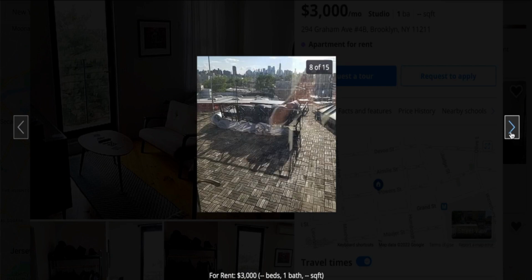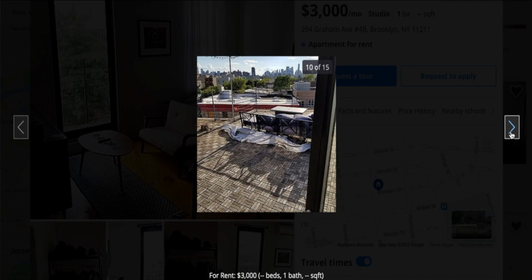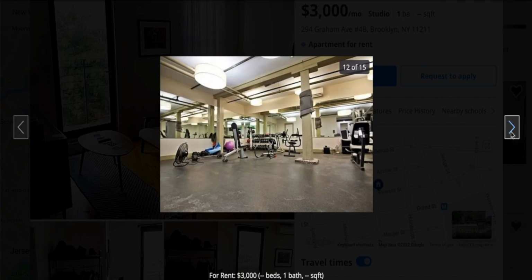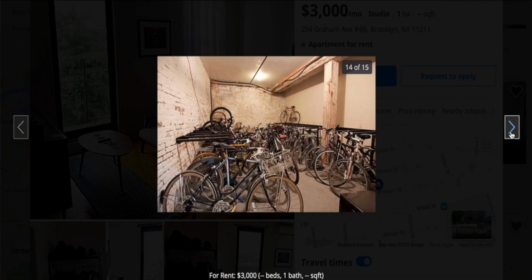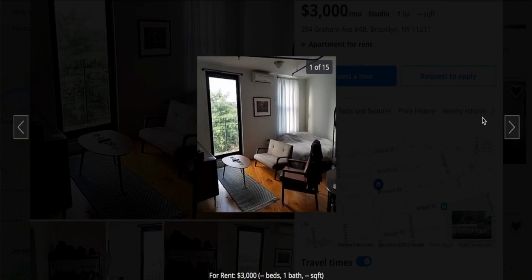And ooh, got a nice up rooftop type of space. Very nice. Oh, all right. And oh, very nice. Got a gym, fitness area, bike storage, and laundry. Wonderful. At least you don't have to go out to a separate building for laundry, so that is nice.